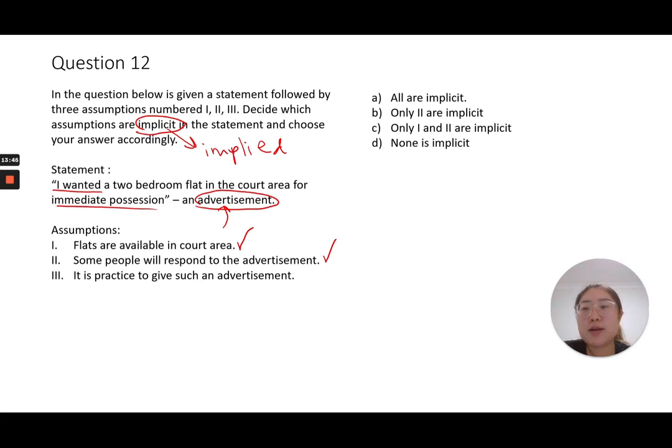Number 3, it is practice to give such an advertisement, also implicit. Practice here just means common. It is common practice, it is usual, normal. Like I said before, the way that the person is speaking, the tone of voice is definitely a very casual, common tone. So number 3 is also correct. So the answer is A.